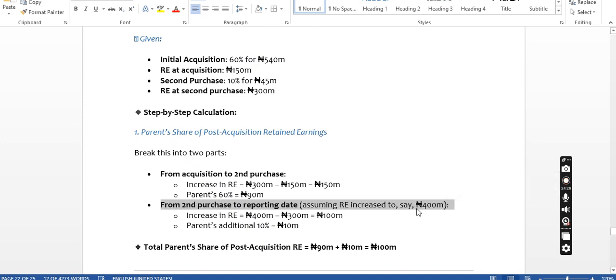Assuming that the retained earning has increased to 400 million, that means we have made an additional 100 million, right? Yes. Now that 100 million, how much is Mr. Bola sharing from the 100 million?